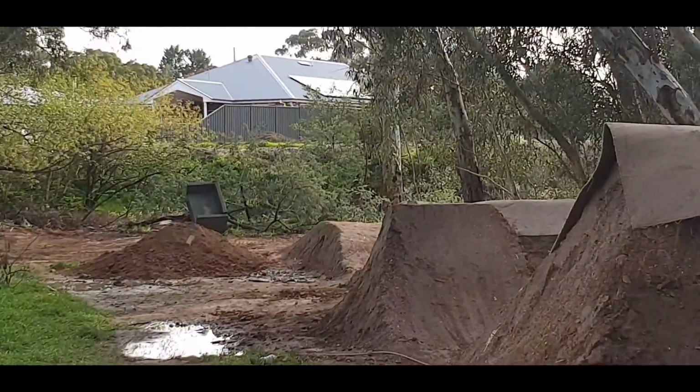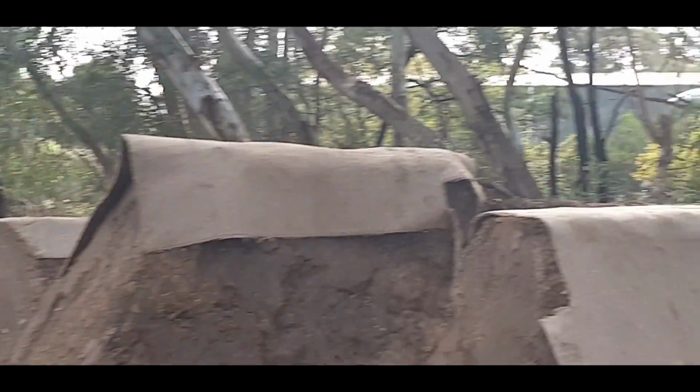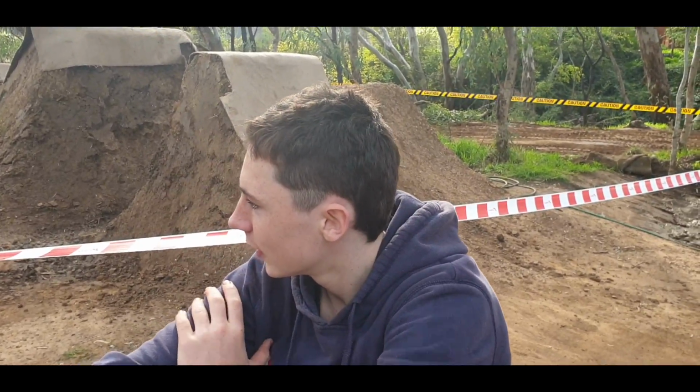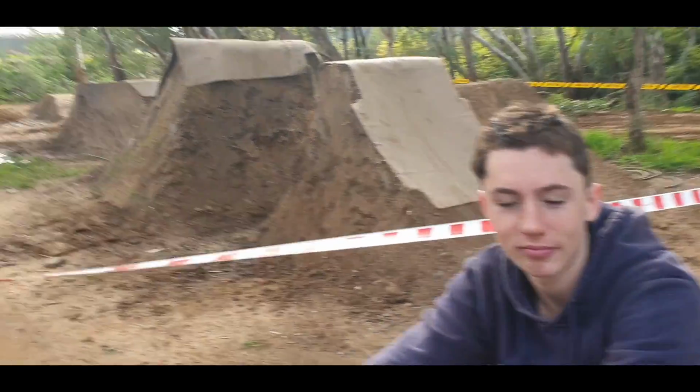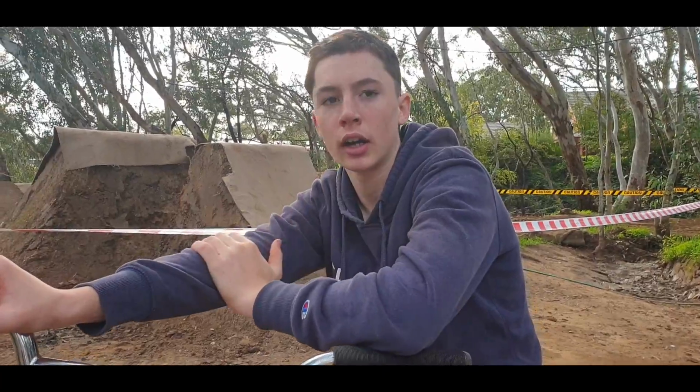Two jumps built from scratch over a three-week period, all just taken down in 10 minutes. And you didn't even get to use them. Yeah, we didn't get to ride them. The backflip is going to happen, but this is a major postponement. I didn't realise Parker was going to send a flip on the jump we just built. So sorry, guys. No jump.